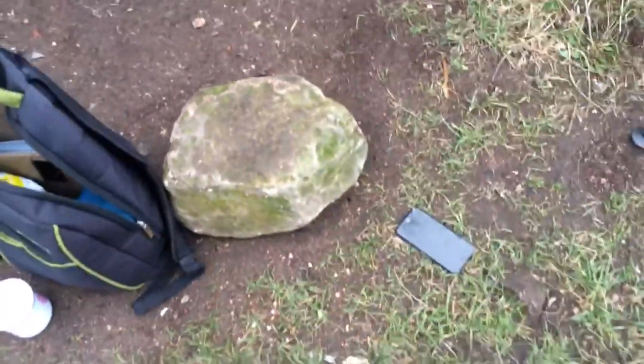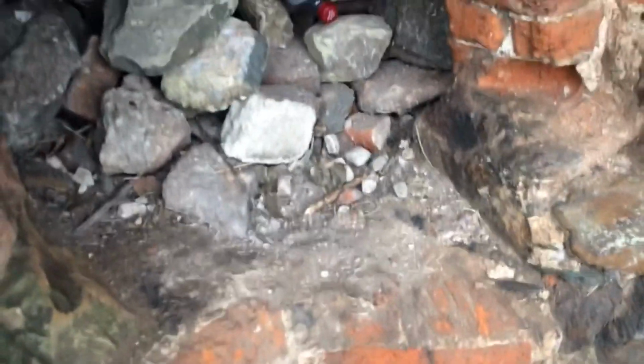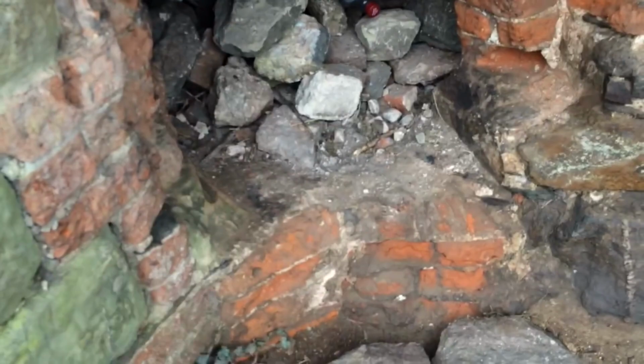So let's pack up and get this show on the road. And big up to this little comb in this fireplace for being the world's best camera stand for me. Big up, homie.